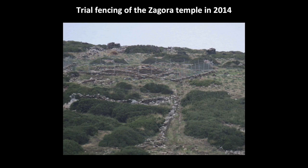So we provided our feedback to the Greek Ministry of Culture, to the authorities, and said, look, we understand your request, but we can't do it the way we've been asked to do it because there's a danger of further destruction. So what we've done is a trial, a pilot, because we were given permission to create a superficial fence, a fence that does not penetrate the earth.